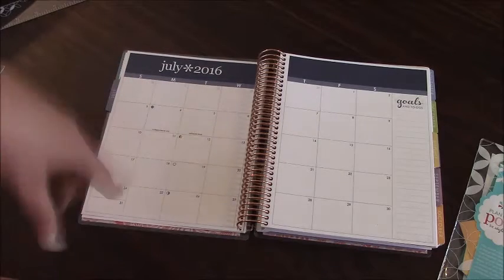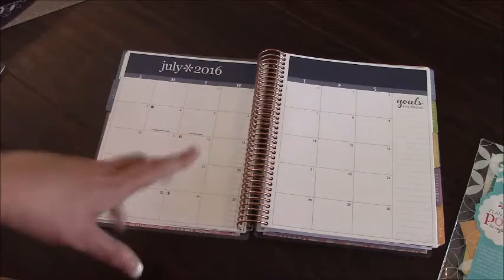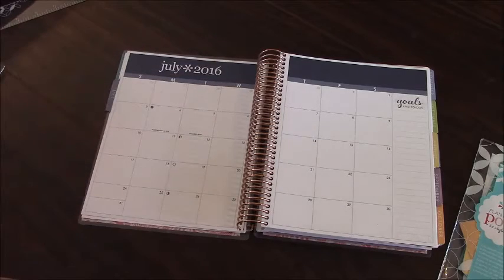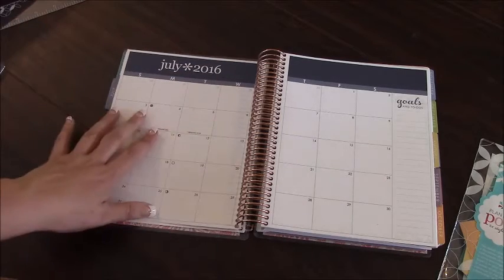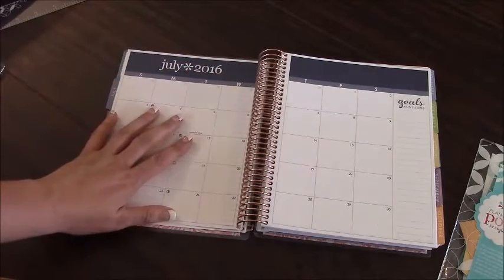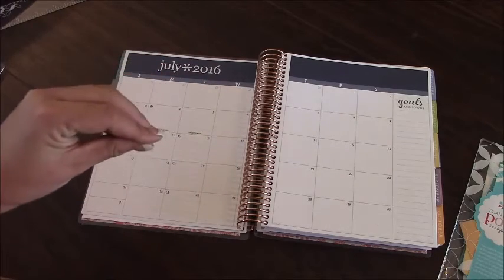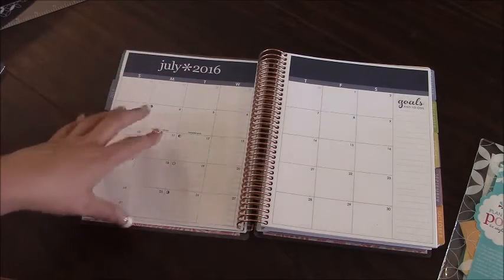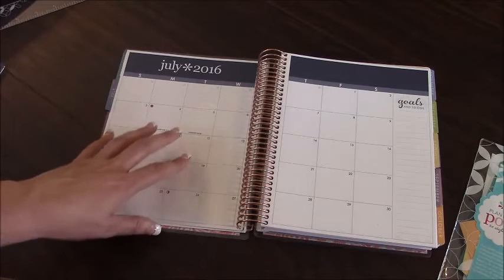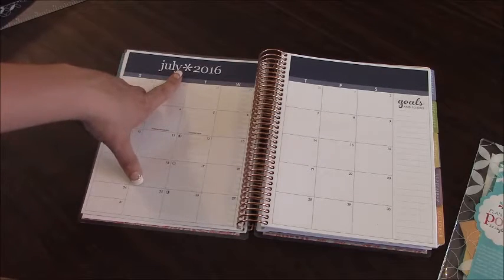But yeah, okay, I know it's just silly and random, but I always look to see where my birthday falls and how I might want to decorate that. So anyway, that is the monthly layout. It's almost like last year's horizontal layout. The colors are a little bit duller than those, but I love that they went back to theming them with the holidays.